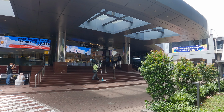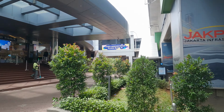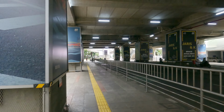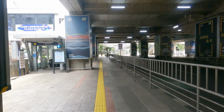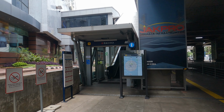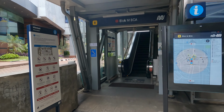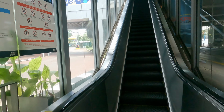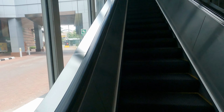And from the main gate of Plaza Blok M, it's easy to get to the station again. You can also use the bridge up there, but I found that it's actually shorter and quicker to use the main entrance for me.